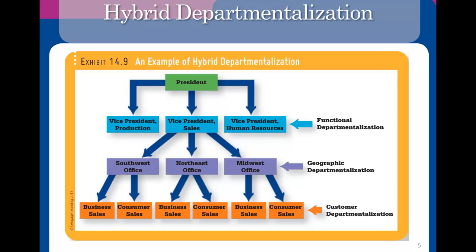And then you separate those, right? You have your vice president of sales, and then you have different areas, right? We have, based upon geography, Southwest, Northeast, and Midwest divisions, so to speak. Because maybe the clientele and the customers are different in those areas, right? They have different needs in the Midwest than in the Southwest or the Northeast, different climates, so to speak, different values possibly, different pace of life. And so why don't I have salespeople that are in those areas that grew up there that are more familiar with that clientele? And then lastly, you see that they're organized based upon customers.